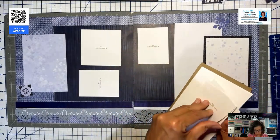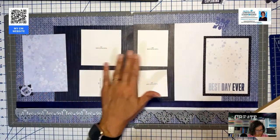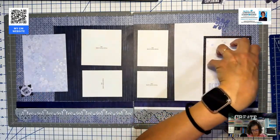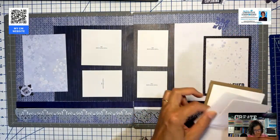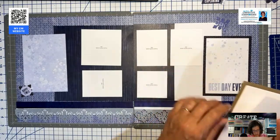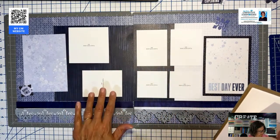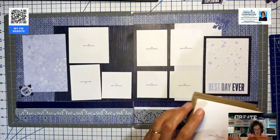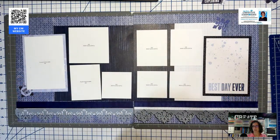You can fit in these spots here, and you definitely have room for other pictures. This does not mean that you can only put 6 pictures on your layout. And I'm planning on putting one up here at the top. Best day ever, and then I'll fit a picture right up here at the top of this mat. So I definitely have room for more than the number of pictures they have. I could fit 4 over here, 4 smaller ones. I can do 3 over here. So lots of room to get lots of pictures in your layout.